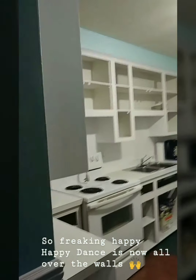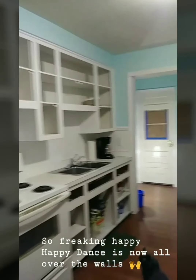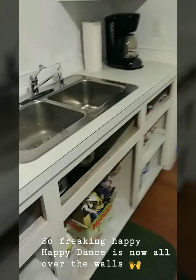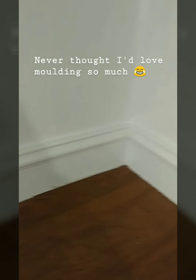Walk through. Still need to paint these doors. But the kitchen's coming together. Super fancy. Still need to do the bottoms. This molding is beautiful. And the little corner moldings at the windows. Oh my gosh. But this little area is beautiful.